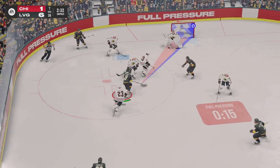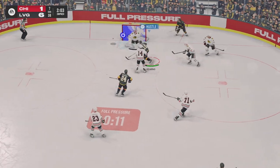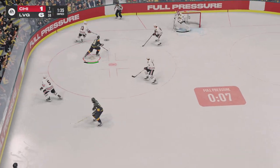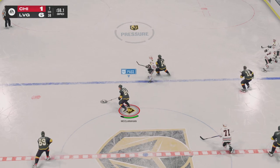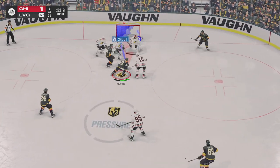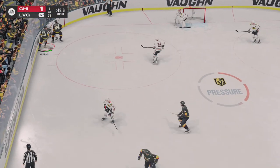Towards the bench to Kearns. Takes a shot, makes the save. Tremendous pressure here in the offensive end. And the defense come away with it here. Almost down to the final minute here in this third. Chance in front, and he shuts down a great scoring chance there.